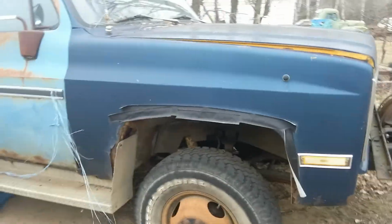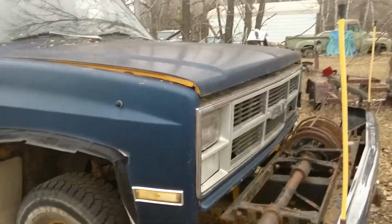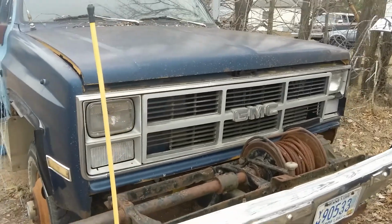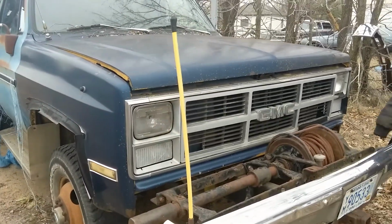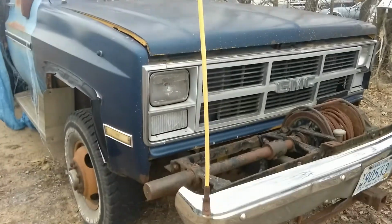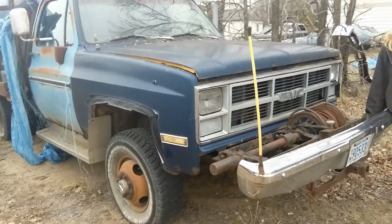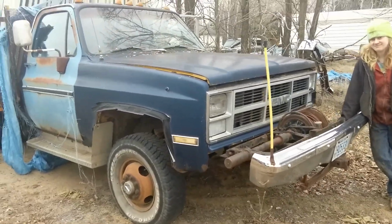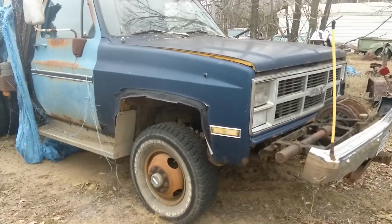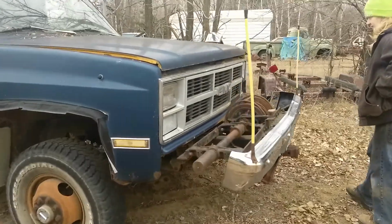Anyway, the engine is a good 454 big block. Mileage is in the 120s, 130s. The transfer case has been rebuilt. It's got the good transfer case with the gears, the P08, if I'm remembering right. And the transmission is the 435 manual with the granny gear. Grandpa put a clutch in there, so it's got a new clutch. Mechanically, it's very nice. Everything was rebuilt or gone through.